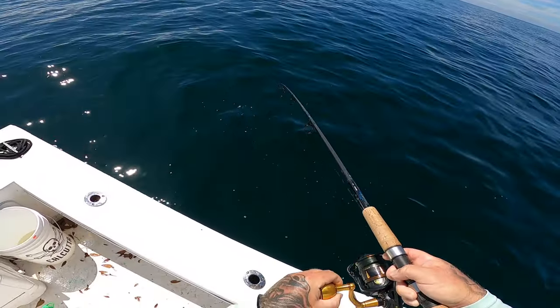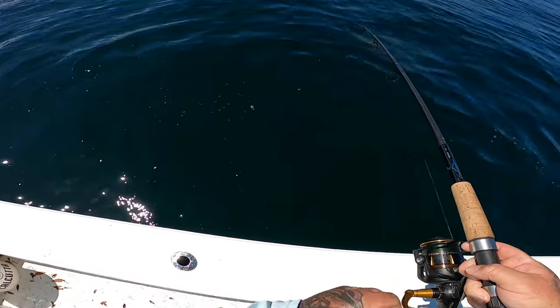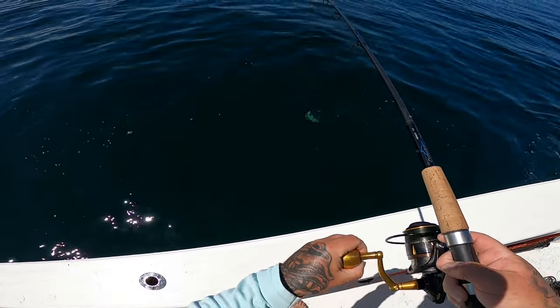All right, y'all, we made about a 7 mile run, so we're a little further out. See if we can't catch some bigger fish and get away from the Goliaths and whatever else keeps breaking us off, because we've been getting broke off a lot. See what happens. There's something here. Might be good. Might be a lane. Might be what we're looking for.